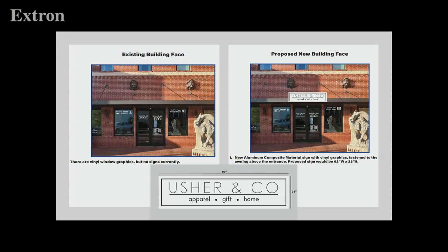I mean, if I were to go on Mr. Google and see Usher and Company, is it going to say apparel, gift and home? I did check it. From what we did with the first one, this would be a variance. Never want to get the compliance folks mad at us.